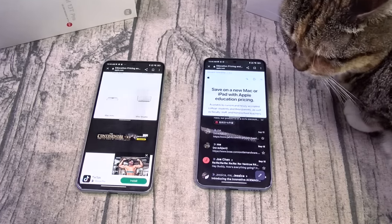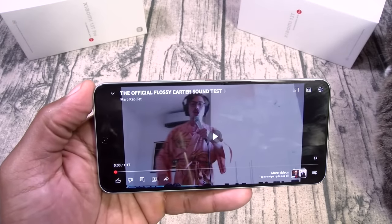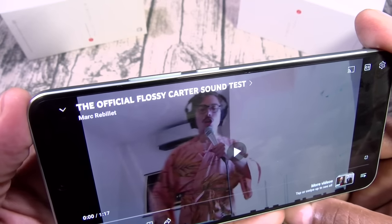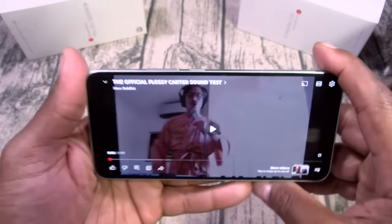Let's keep it moving. All right, so now let's test out the dual stereo speakers. Of course, I got the official Flossy Carter sound test by my homeboy Mark Rebillet. Now we're going to start off with the 13T.